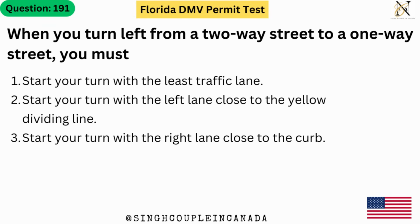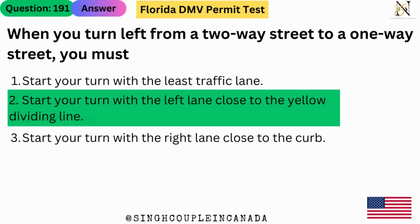When you turn left from a two-way street to a one-way street, you must 1. Start your turn with the least traffic lane. 2. Start your turn with the left lane close to the yellow dividing line. 3. Start your turn with the right lane close to the curb. The answer is 2. Start your turn with the left lane close to the yellow dividing line.